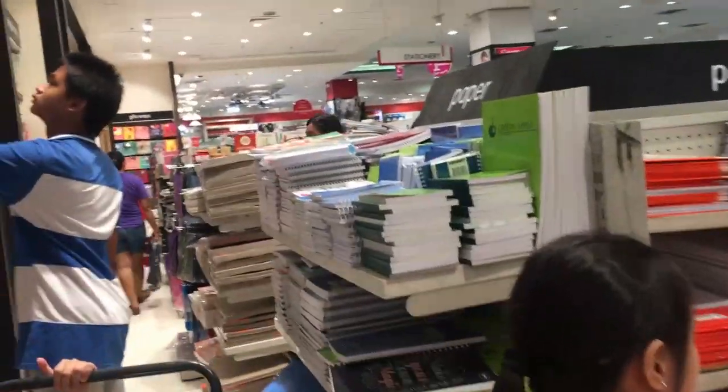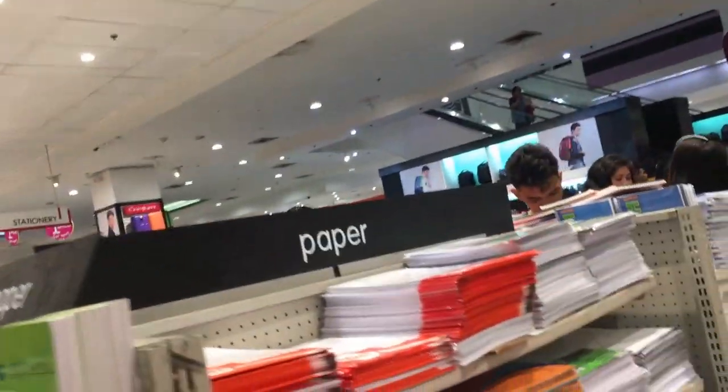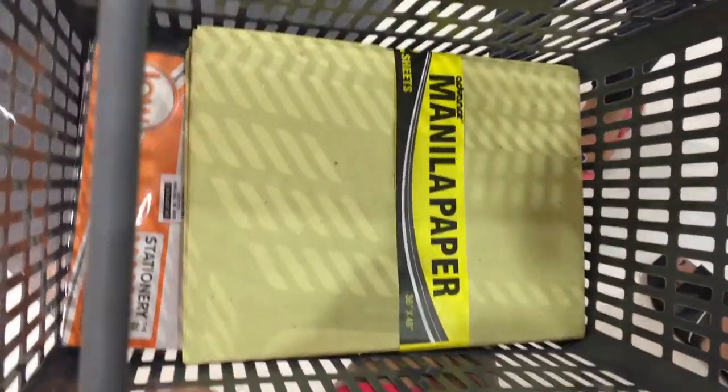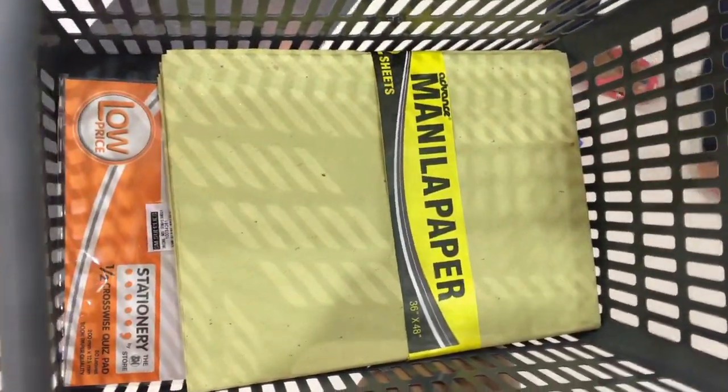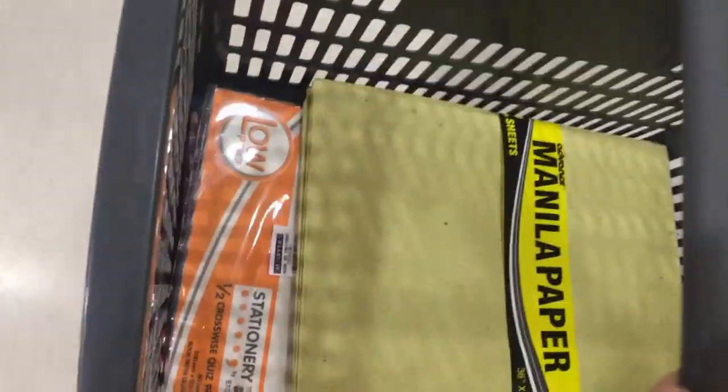There's also school supplies here. Bibili kami dito ng pandagdag. I got Manila paper because we're gonna be needing that for reports. I also have pad papers kasi somehow hindi ako bumili ng pad papers dun sa Alabang Town Center, so bumili ako noon, though hindi ako bumili intermediate pad kasi meron pa kami nun sa bahay.